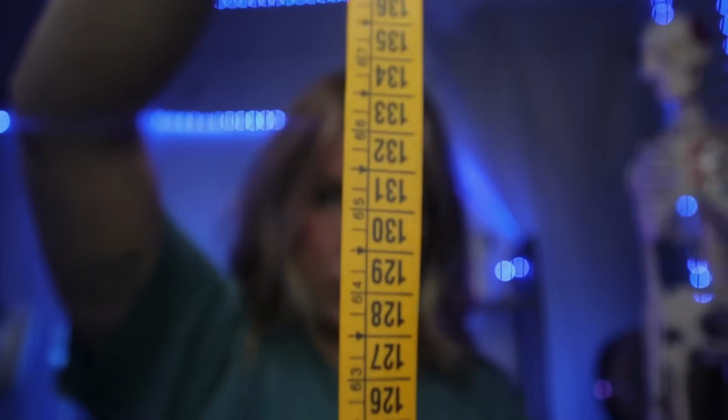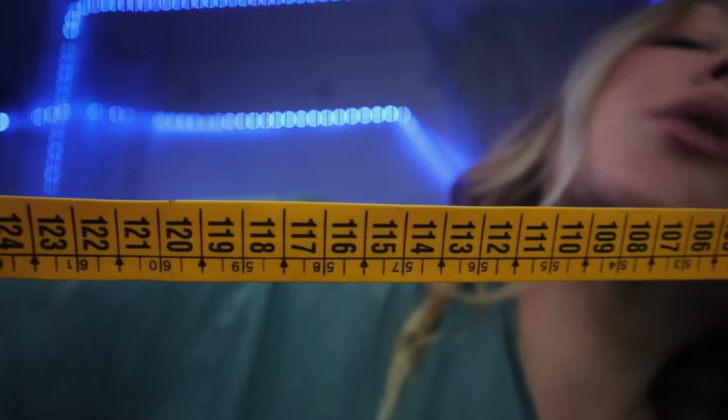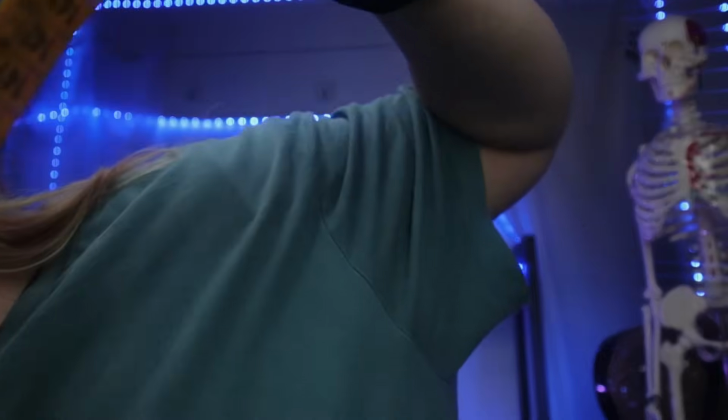The length of your torso, the width of your shoulders, good, the distance between your ear and the shoulder, nice, the distance between your other ear and the other shoulder.